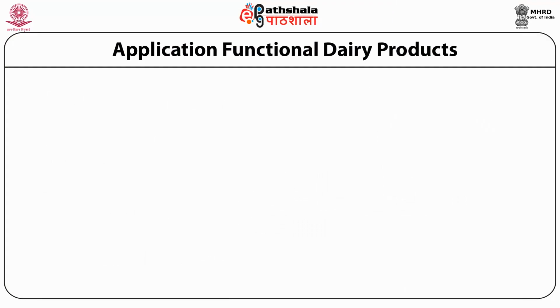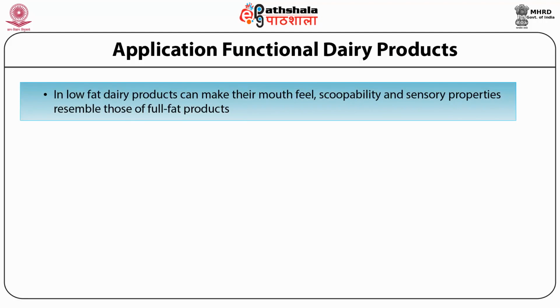Application of beta-glucans in the manufacture of functional foods. So here we are going to emphasize mainly on the dairy products. Incorporation of beta-glucans into low fat dairy products can make better mouthfeel, improve the scoopability, and improve the sensory properties which resemble the full fat products.